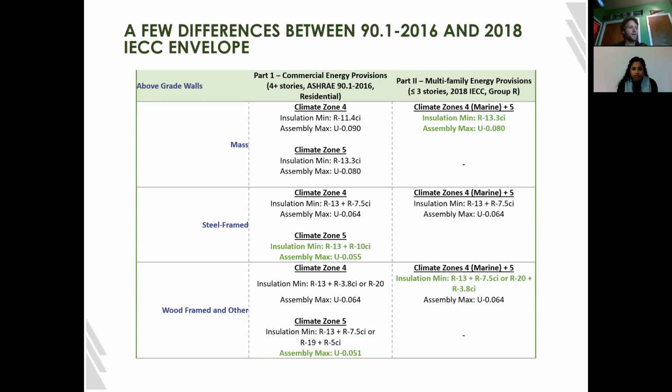And I think the table that the program put together really does a good job to highlight what some of those differences are. But I'll look at those here just briefly too. Where the text here is in green, that represents where the requirement might be a little bit more stringent for one code versus the other. The IECC has a little bit more stringent requirements for mass walls, mainly because it just looks at climate zones 4 and 5 together, where their requirement matches what ASHRAE has for climate zone 5, but ASHRAE's climate zone 4 requirement is a little bit less stringent.